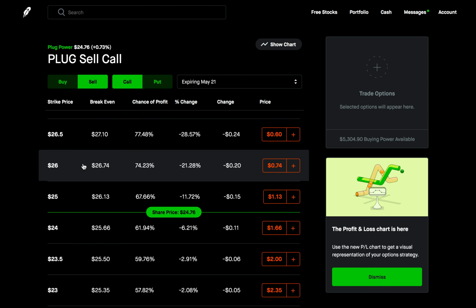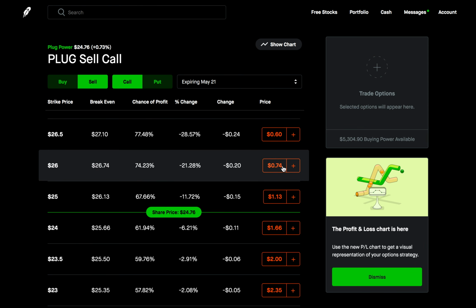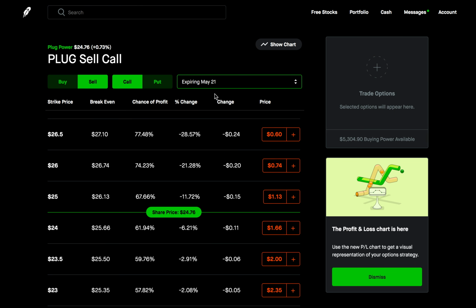First of all, you as the seller are going to receive a premium. The premium you're going to receive is under the price over here. So I'm going to receive 74 cents per share. Each contract controls 100 shares. That's why you need 100 shares to sell a call. So I'm going to receive 74 cents per share, or $74 for the entire contract. Of course, the other thing you need to figure out is what expiration date you want to choose. I actually just made a video on what the best expiration date is. Go check that out. We'll just leave it as May 21st.